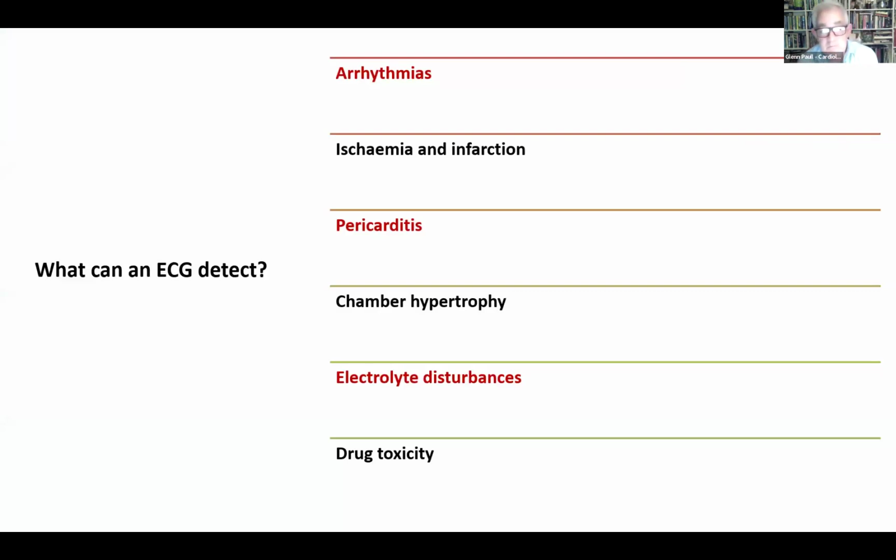So what can we detect? Well, we can detect arrhythmias, like common arrhythmias that we see all the time in general practice and in the hospital setting: atrial fibrillation, heart blocks, and offering explanations to people's symptoms. We can detect ischemia and infarction, myocardial infarction, myocardial ischemia.